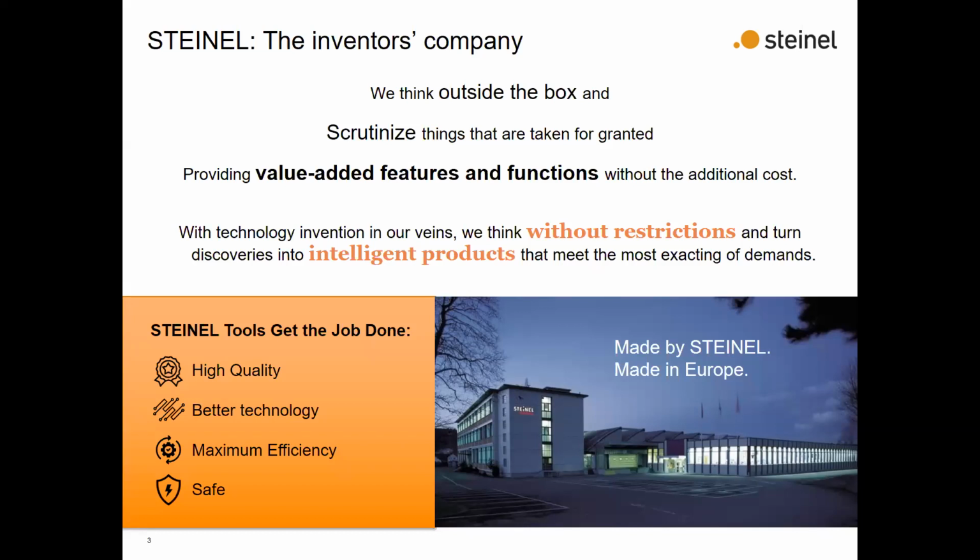Second, we've got better technology. We've got just innovative things that make our products just a little bit better than everybody else's. We're very focused on providing maximum efficiency, so the user can get their job done better, faster, and safer. The fourth point, we incorporate a lot of safety features into our products that we'll talk about as we go through the presentation.